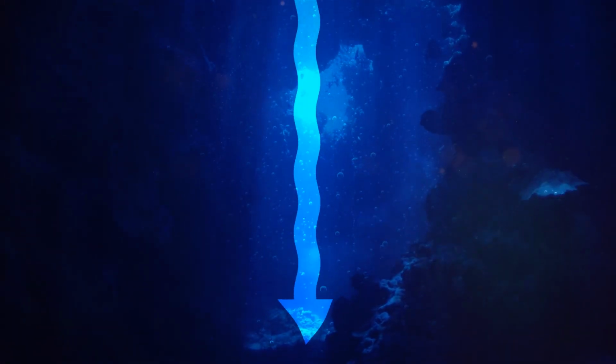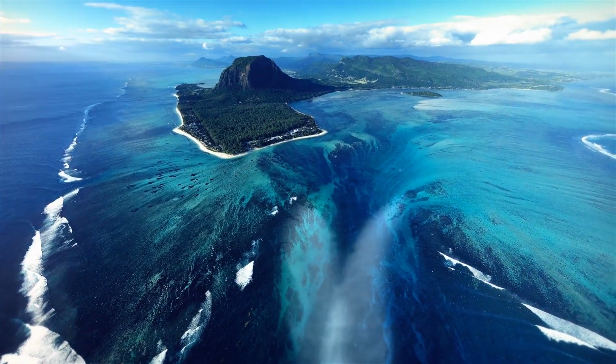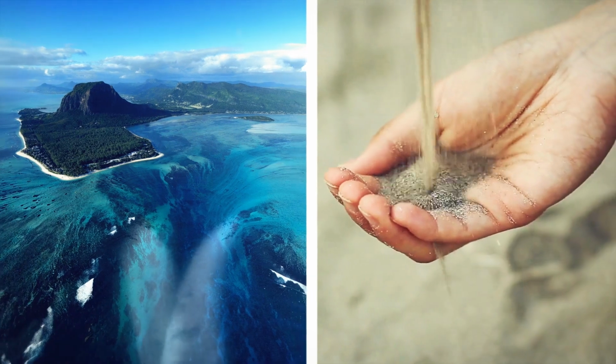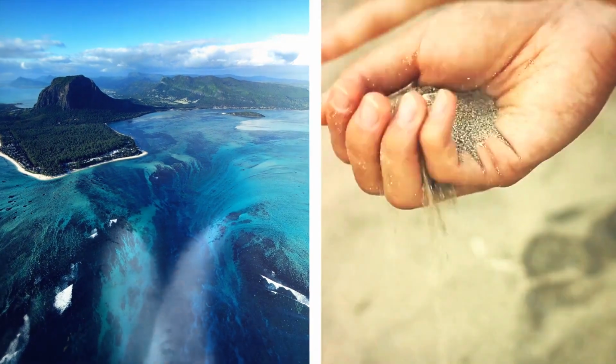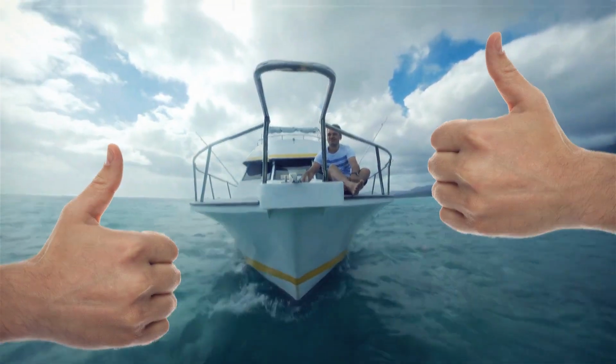At the edge of the shelf, however, it soon plunges to depths of 2.5 miles. So what you're seeing there is not an underwater waterfall, but rather you're witnessing particles of sand that are being pushed over by the current. I'd say a boat ride over that area would be rad.